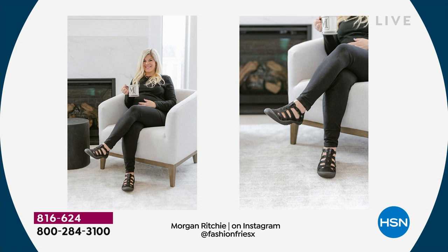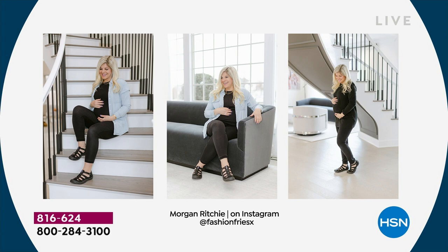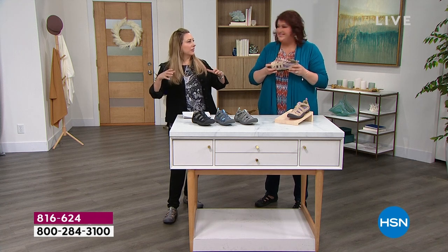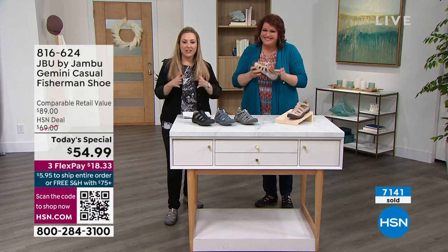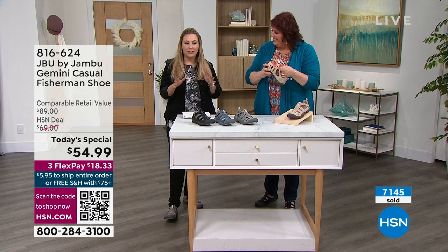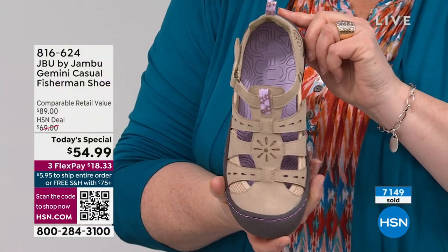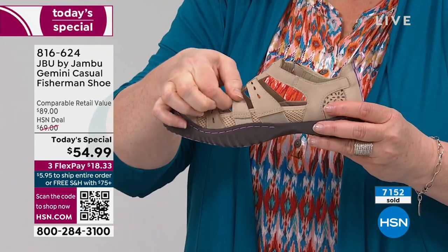And she's pregnant. So for any of the pregnant moms out there, when your feet are really taking a pounding, they're swelling, this is a shoe that she felt was so important to share with everyone. Right, and with the stretch, when I was having my daughter, my feet just got bigger as I got bigger, and I love that there's that give and that stretch. I love how this is airy and cool, but then your toes are covered. I can't think of another sandal where you could say that about.